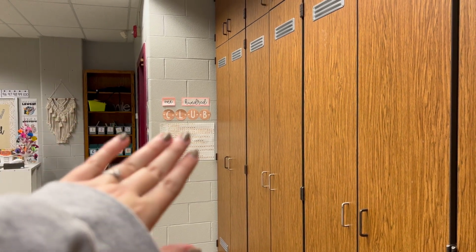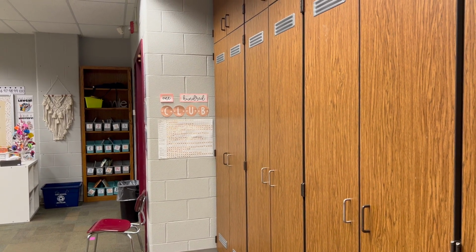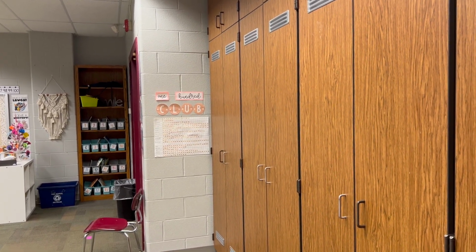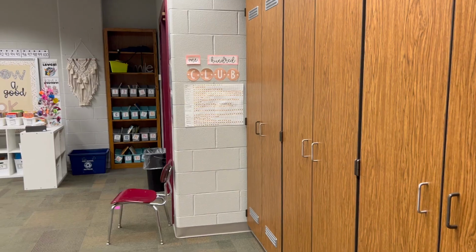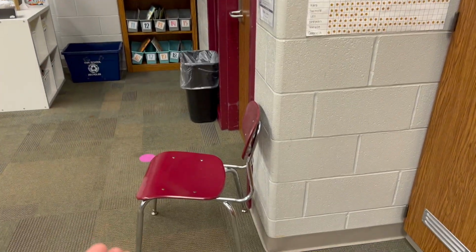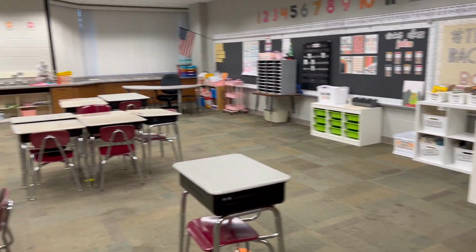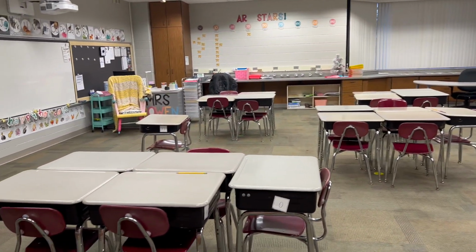So whenever they get a 100% on a test, they get to put a gold star up there. And then if they fill theirs completely up, they get to pick a reward. And then that is it. We're back to the beginning of the classroom. This chair, by the way, is just a random chair. The desk for it broke the other day, and so I put that out in the hallway, and so I'm just waiting for it to get fixed to come back to its chair. And then in the middle, we just have all of their desks.